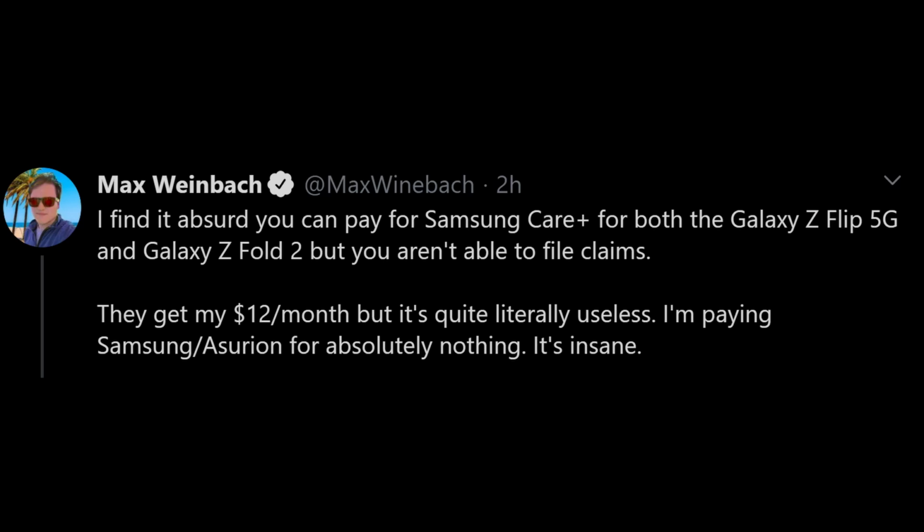Next up, if you have a Galaxy Z Flip, the newer one, the 5G version, or a Galaxy Z Fold 2, and you bought Samsung Care Plus, you can sign up no problem, but if you try to file a claim because you broke your screen or damaged something on the phone itself, and you want to cash in on that insurance policy, you can't. This tweet comes from Max Weinbeck because I guess he's having an issue, saying, I find it absurd that you can pay for Samsung Care Plus for both the Z Flip 5G and the Z Fold 2, but you aren't able to file claims. They have my $12 per month, but it's quite literally useless. I'm paying Samsung/Asurion for absolutely nothing.